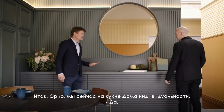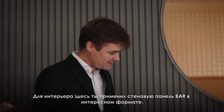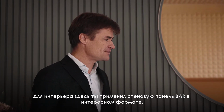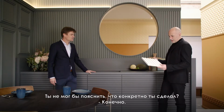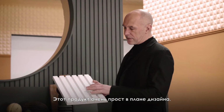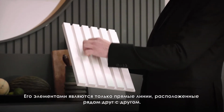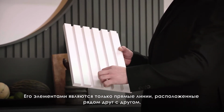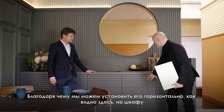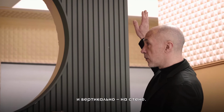So Audio, we're here in the kitchen of the House of Personality. You use the bar in a number of different interior applications. Can you explain a little bit? Yes, this is a very simple product in the meaning of its design. It's made only of straight linear elements next to each other. This allows to use it, as you can see here, on the cupboard in the horizontal way and on the wall in a vertical way.